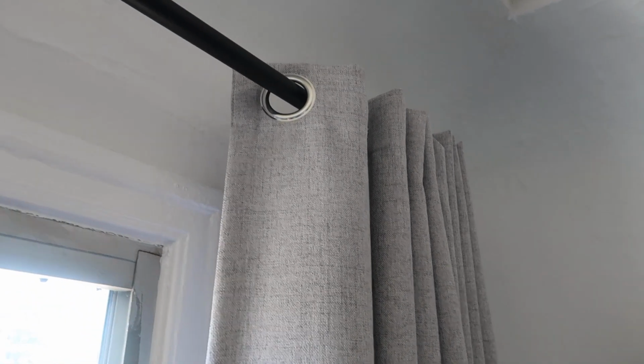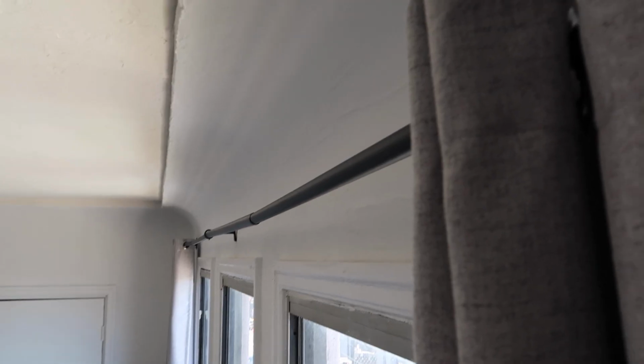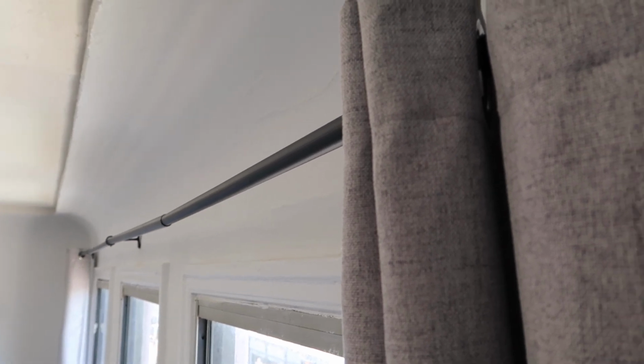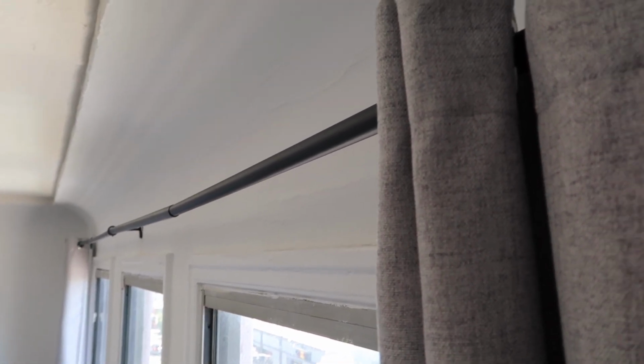For my curtains, I got light gray blackout curtains, so they are able to block out all light, but I wanted to get a lighter color for the inside so that they wouldn't darken the room when they were fully drawn. This was also my first time installing curtain rods and hanging curtains of any sort, and it was kind of an ordeal, so I will share with you the things that I learned.